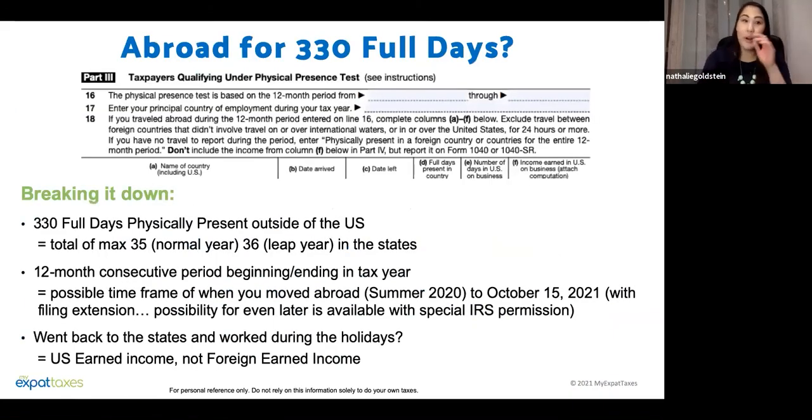Okay, so the foreign earned income exclusion, again, for those that like to do it yourself on paper, I took a screenshot of 2555, which is the expat tax form, and part 3 is going to be where you're qualifying for the physical presence test.